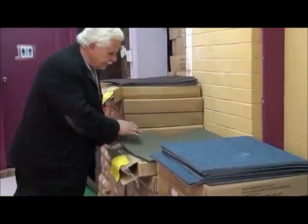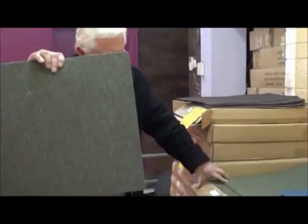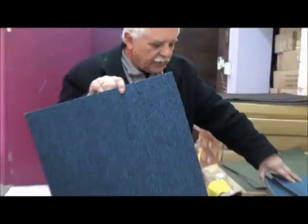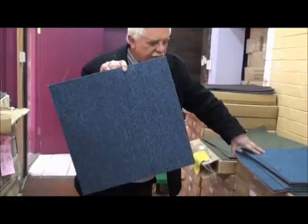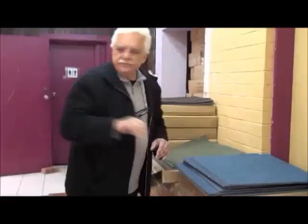Here we have around 100 square meters of Petal 16 at $15 a square meter. Here we have a very nice blue with black fleck. It's called Petal 22. We have over 500 square meters at $15 per square meter.